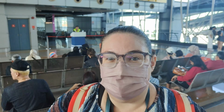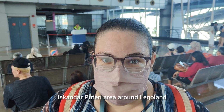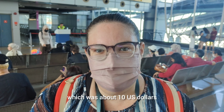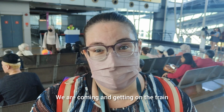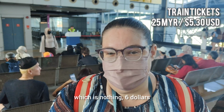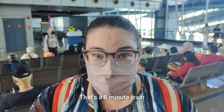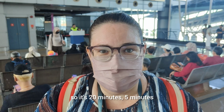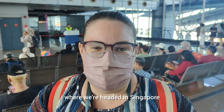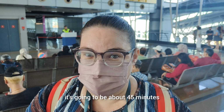I'll let you know. So coming from Legoland, Iskander Puteri is the area around Legoland. We got that 20-minute Grab, which is about $10 US. We are coming and getting on the train. Each way is about 25 ringgit, which is nothing, $6. That's a 5-minute train, so it's 20 minutes, 5 minutes, and then on the other end to get into Chinatown, where we're headed in Singapore, it's going to be about 45 minutes.